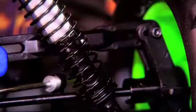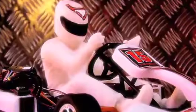A lot of the remote-controlled models on the market today are very realistic, and with improved battery technology, they can go for a lot longer than the ones from my childhood, which battled to provide a few minutes of fun.